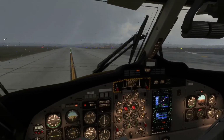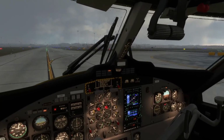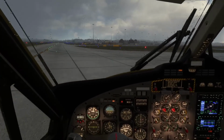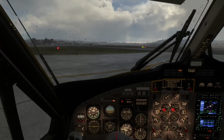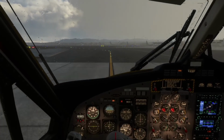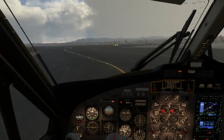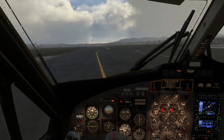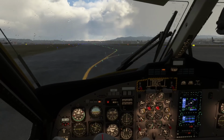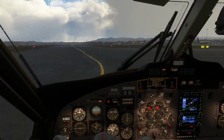Scottish Control from Golf Lima Oscar Uniform Delta, Cessna 152 on the General Aviation apron, stand 317, with information Bravo, requesting startup for VFR circuit patterns. Golf Lima Oscar Uniform Delta, roger that. The Edinburgh ground has just come online this second, actually. Contact him, 121.75. Yes, many thanks for that, Golf Lima Oscar Uniform Delta.